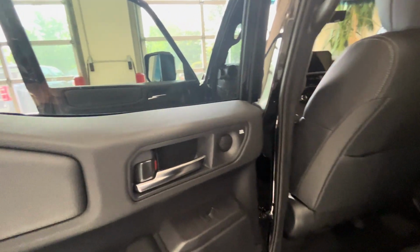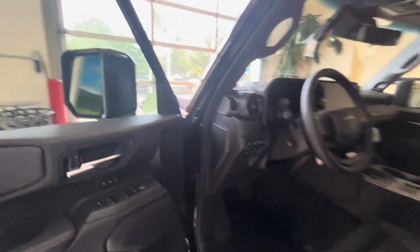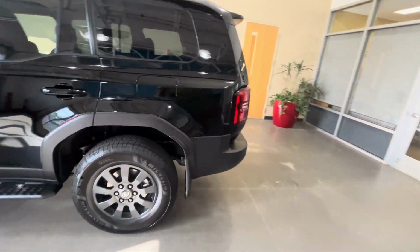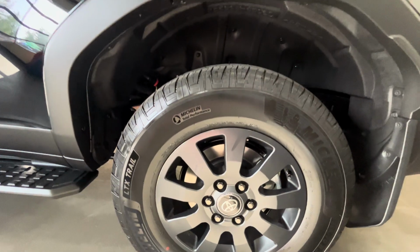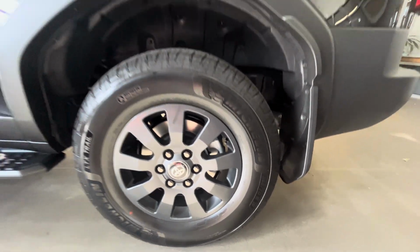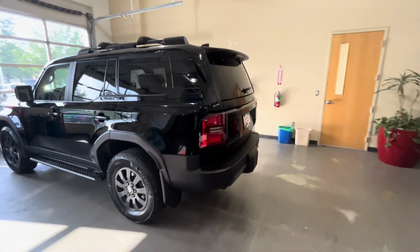But yeah, that JBL audio, that little speaker right there, that's nice. I wonder, looks like a little tweeter. Nice little solid sound when you close. And let's see what size tires we're working with here. They're Michelin 265/70R18. 265, 70, 18. And as I mentioned, he's planning on doing a 3-inch lift.